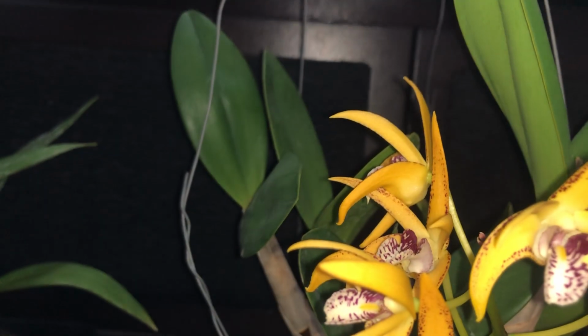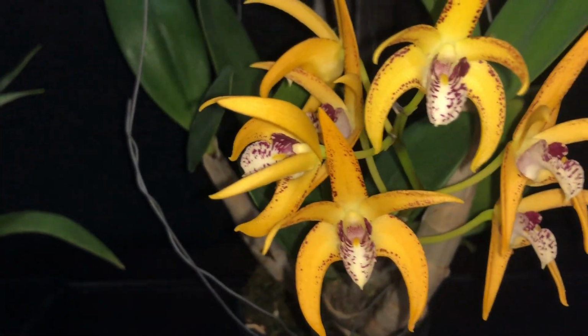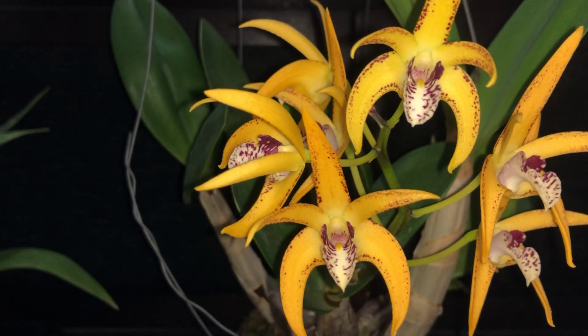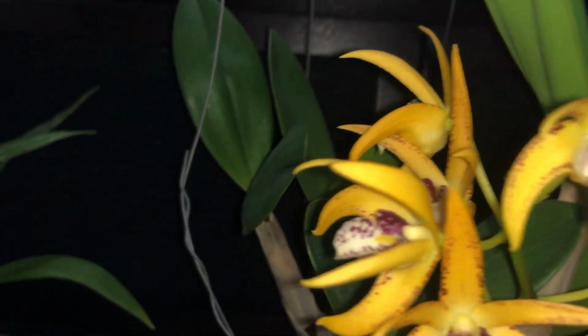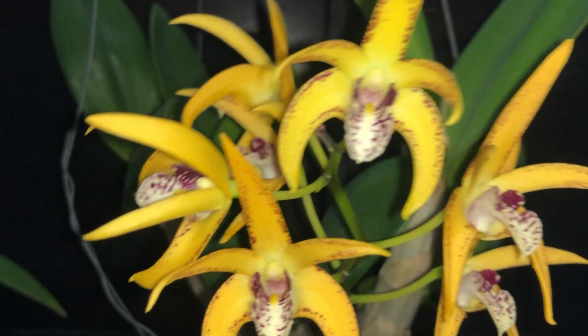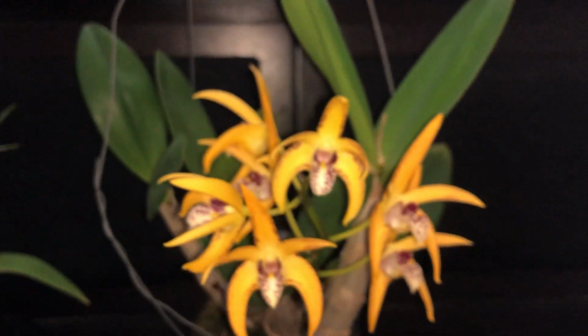I knew that this plant is in bud, but I never expected it to bloom or to open this fast. So look at this, guys. This is a clone. Yes, this is a clone called Brandon, an awarded clone. I won this off eBay, I think 7 years ago, guys. And when I got this plant, I remember it is $56, 7 years ago.